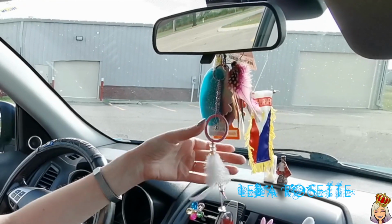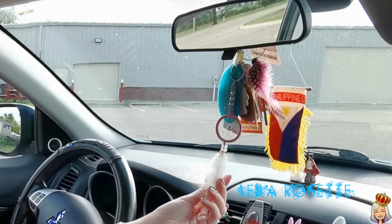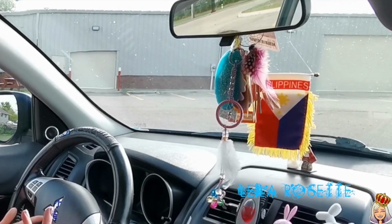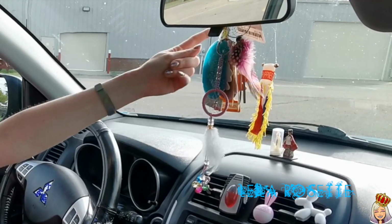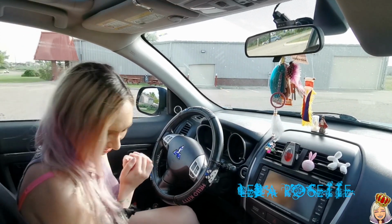And then I have this from when I went to Jasper. It's just a dream catcher. I have another dream catcher from Canmore. I tend to buy dream catchers and just keep them in my car for some reason. I have my little Banff pass back there so I can get into the park. And my Philippine flag, which I just put up a couple minutes ago.